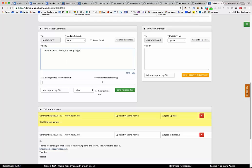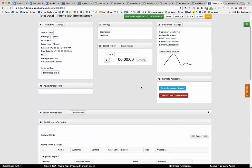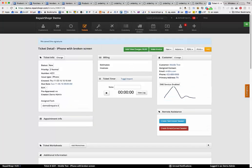So you can SMS that out. You can track time if you want. And I've got some additional features turned on here that the average base account doesn't have, but there's a lot possible there with time tracking and lots of different stuff. Remote assistance, if you want to do that in your computer repair business.